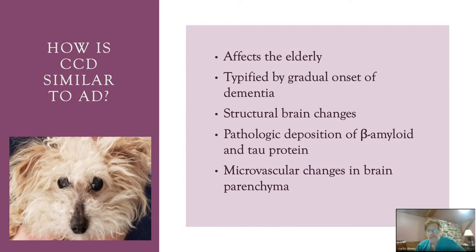So it affects the elderly, with gradual onset of dementia. The structural brain changes, what are those? They do get generalized brain atrophy, but so do normal older dogs. Specifically, dogs, similar to people, get hippocampal atrophy. They also get atrophy of their interthalamic adhesion, which you can easily measure on an MRI image if that's chosen as a diagnostic tool. Similar to people with Alzheimer's disease, there's pathologic deposition of beta amyloid and tau protein in dogs' brains with cognitive dysfunction.